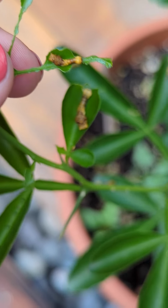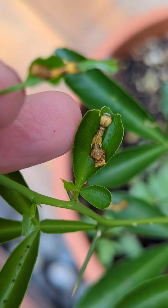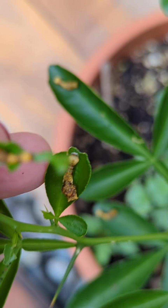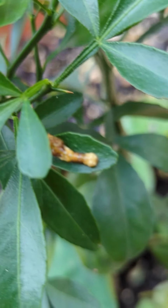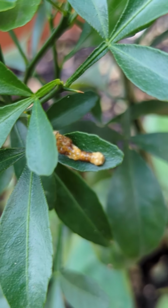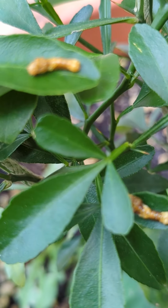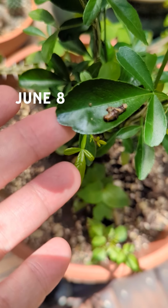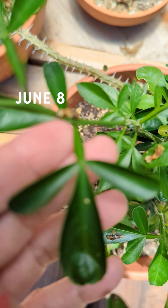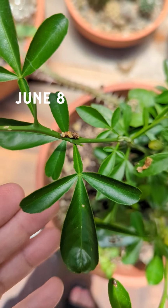Yeah, there we go. Kind of hard to focus on them, but these things get really big. And this one's even bigger than the other ones. So I think I counted around 7 or 8. And of course, they're not all going to survive, but there was plenty, enough for this plant at least.